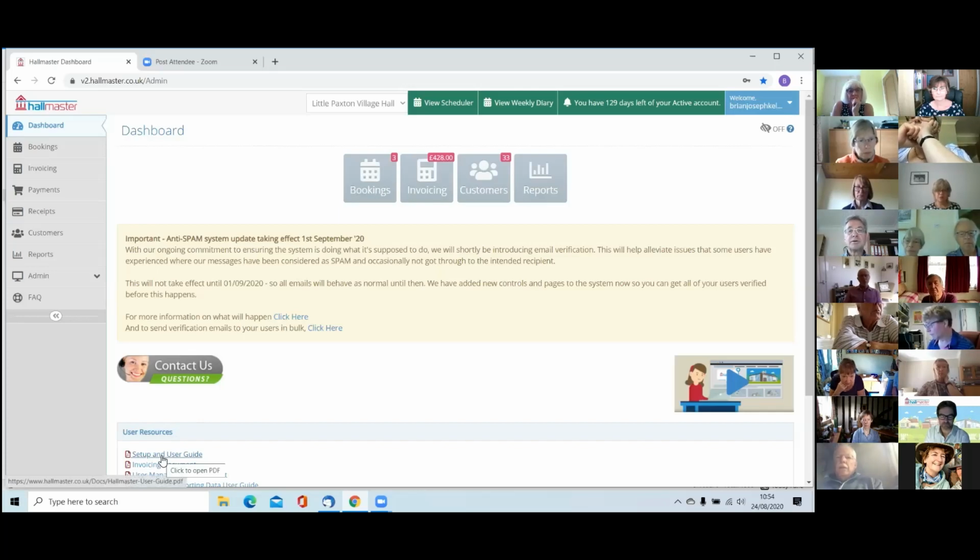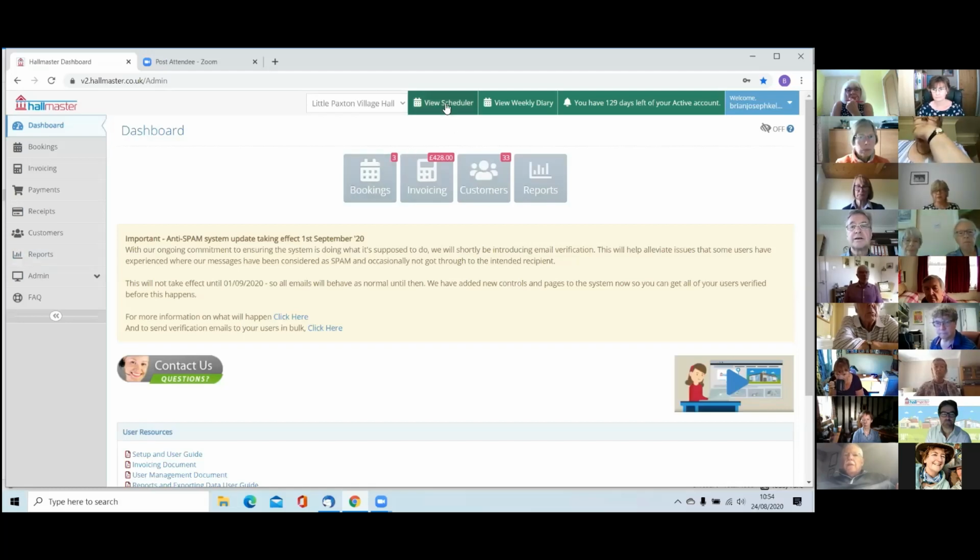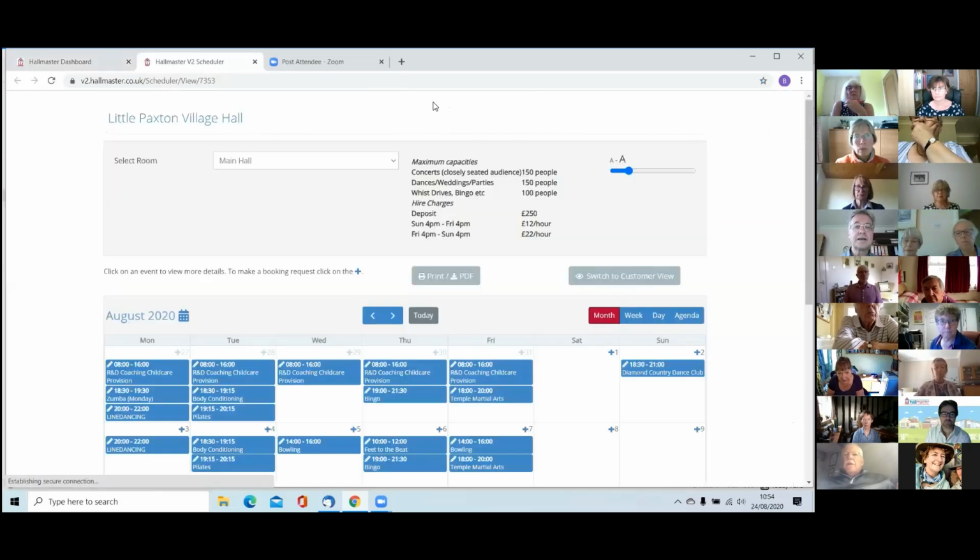So the most important one for most people, or I think sticking point for many halls, is knowing when people can book, or when people look online, when can they book, when is the hall free. You know, I'm planning ahead to have a wedding anniversary, or I'm getting married, or somebody's being christened, or this, that, or the other. So the first thing is, and I'll show you this in a minute, there is a thing called scheduler, and this shows the calendar as it is.